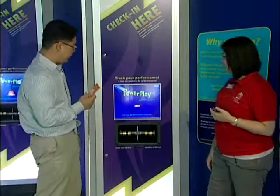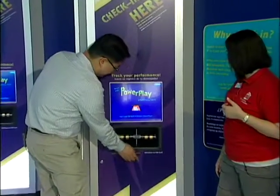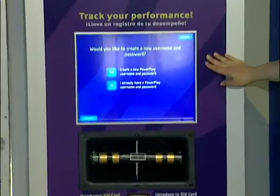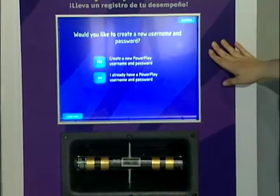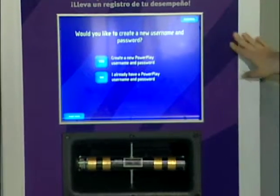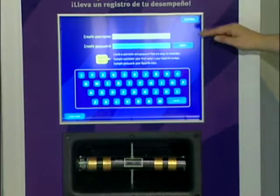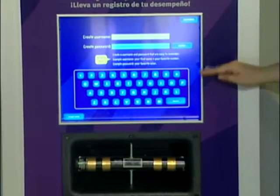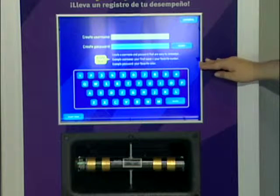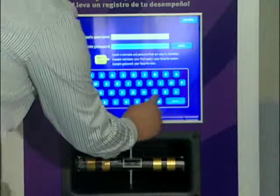So I have my card here, and I just need to insert it into this little slot. Right. Okay. All right, so now it asks, would you like to create a new username and password? If this is your class's first visit to PowerPlay, you would want to do this. So you would press yes. Okay. Now they can create their username and password. We only have letters and numbers on here, so there's no symbols, and they don't have to choose whether they want capital or lowercase. So if you want to go ahead and create your username and password.